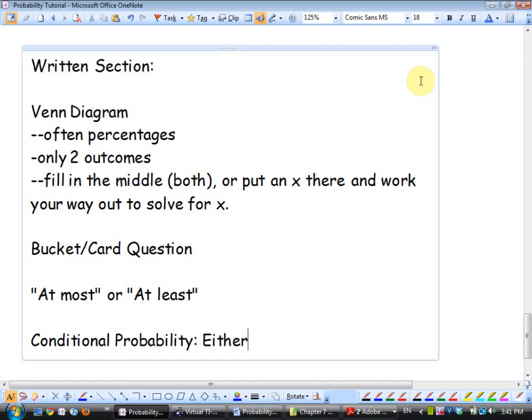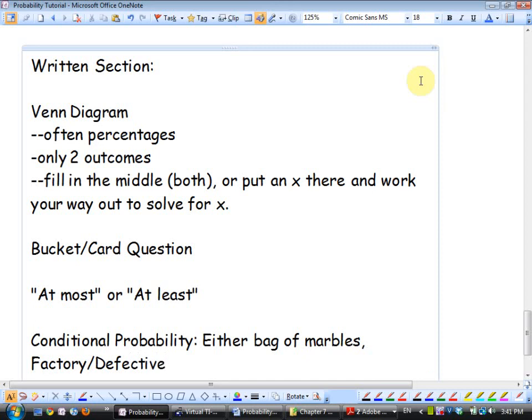Conditional probability. It's either going to be bag of marbles, factory, defective question. Factory A and factory B: 30% are made at factory A, 70% are made at factory B, 60% of factory B's are defective, 40% of factory A's. What's the probability, given that it's defective, that it came from factory A or factory B?